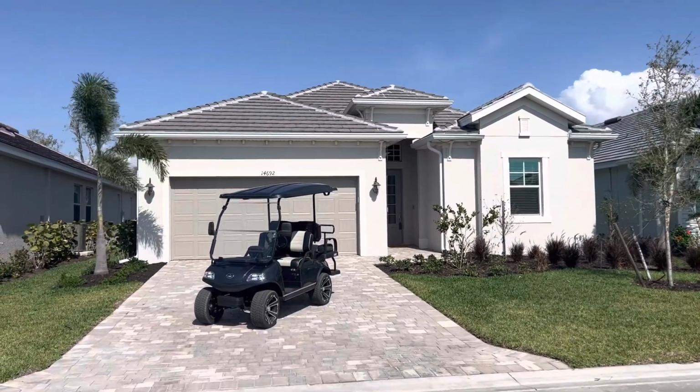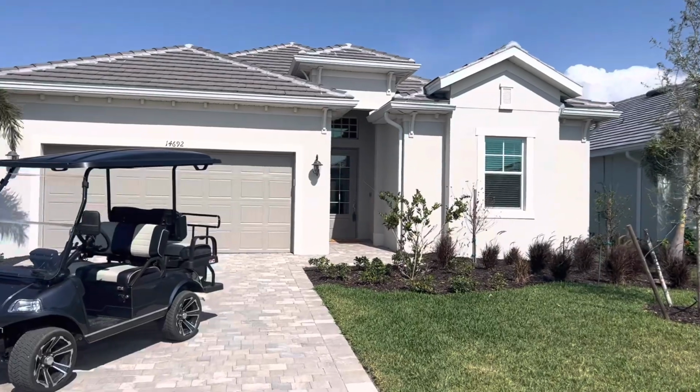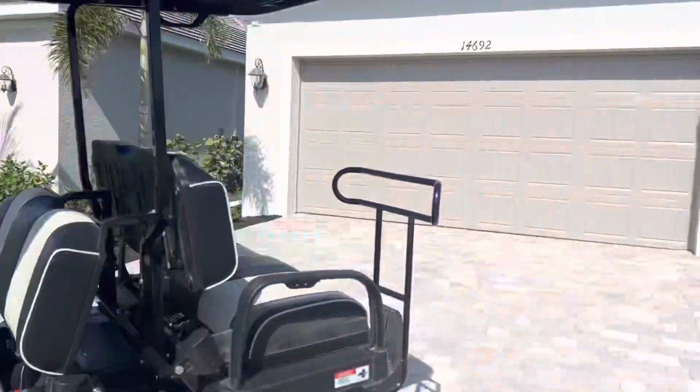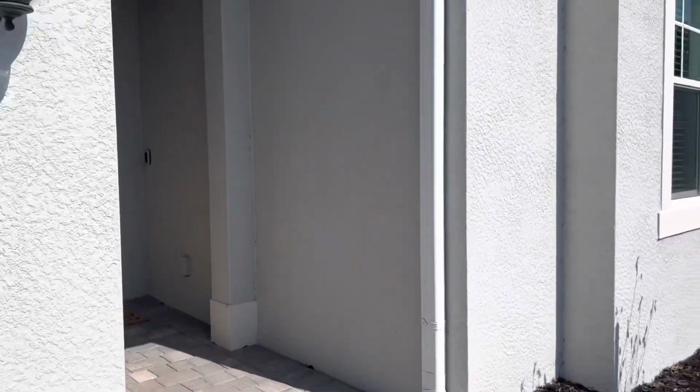Hey everybody, I'm sitting out here at the open house at 14692 Cherry Blossom, so come out and see me. This beautiful golf cart is coming with this awesome house. It's turnkey furnished, ready to go with a golf cart.